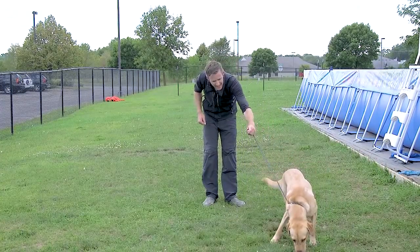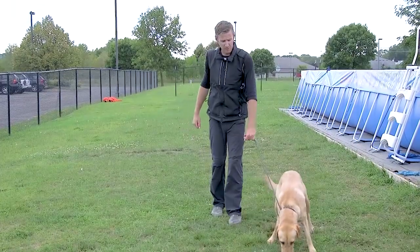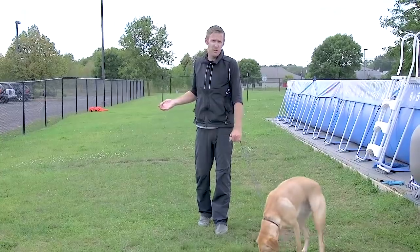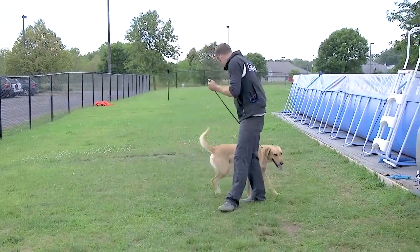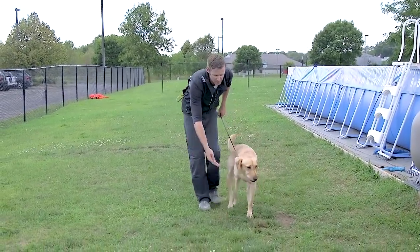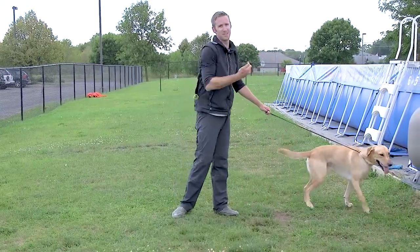Sonny, yuck. So you notice he's not into this right now. He doesn't really want to train. He wants to get on that pool. This is an environment that I shouldn't be training in yet. Sonny, come here. He's gonna pee on stuff because there's other dogs out here. I've got treats in my hand right now. He's not even following a lure. He's shying away from the food because he wants to go to the pool.